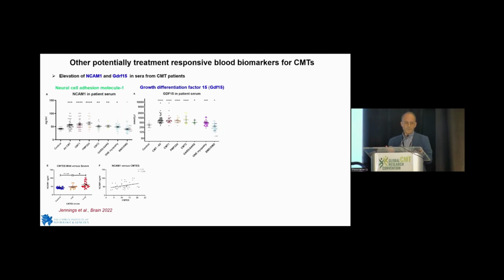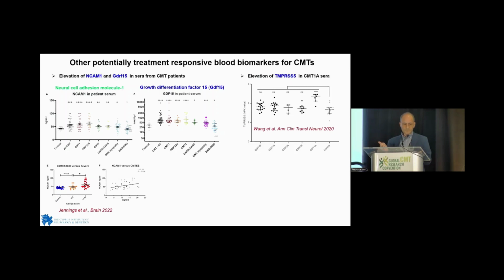There are many more biomarkers that were evaluated in CMT patients, like the neural cell adhesion molecule and the growth differentiation factor. So they were found elevated in CMT patients. They also correlate with the severity. There is TMPRSS5. This is a protein that is released by Schwann cells. So this is the only one actually that is a Schwann cell marker. And that was also found elevated and may be useful also for treatment trials.